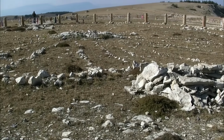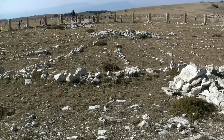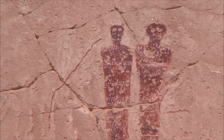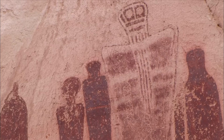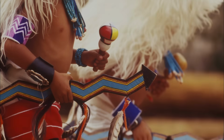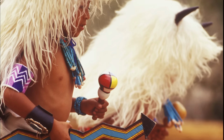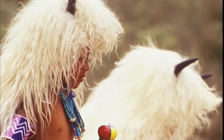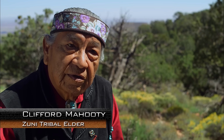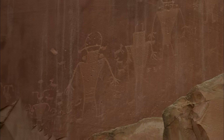Many Native American tribes say that at these ancient sites and countless others, entities that they call star beings came down from the sky to teach their ancestors. To the Zuni people and other tribes, there's a spiritual connection with the star beings. They're the ones that actually rule the universe or the world that we're on. If you look at the petroglyphs, there's a lot of references to those type of entities.